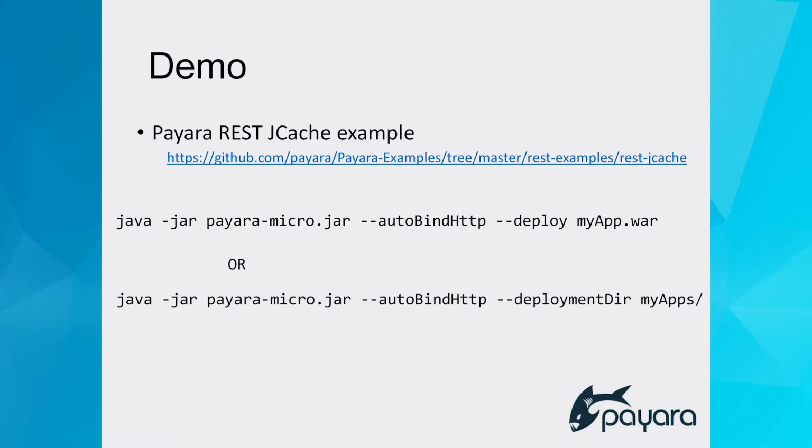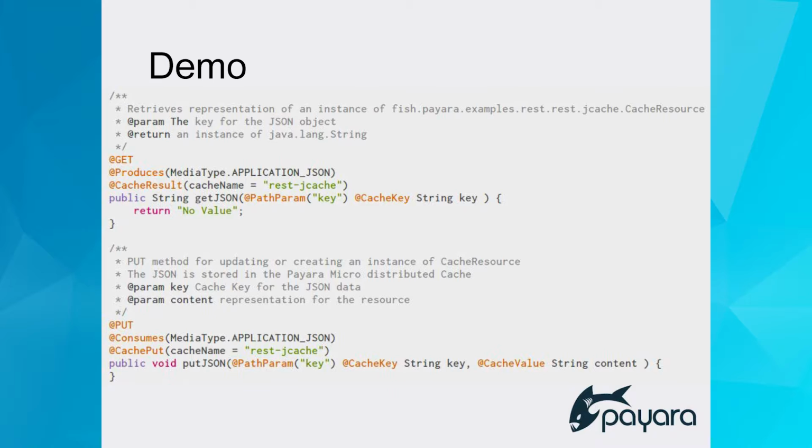There's two ways that you can deploy to it. You can either just deploy your WAR file, or you can use --deploymentDir for my app. So if you've got a particular service that's broken down into a couple of different resources, then you can deploy all those as well. And this is the code. Really, really simple. There's really not a lot going on here.